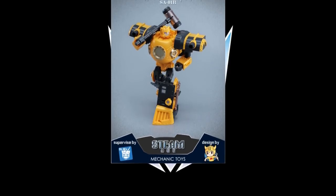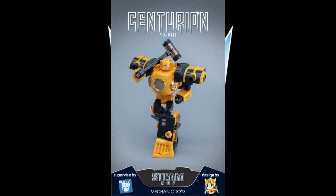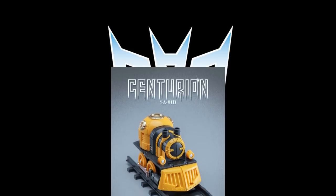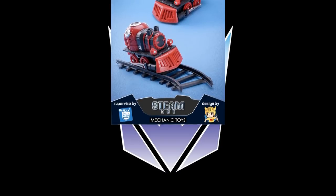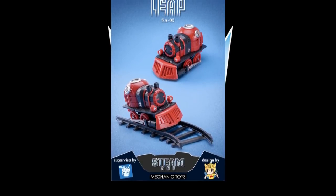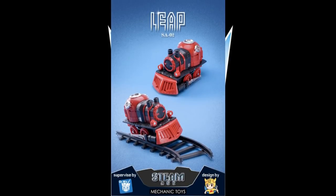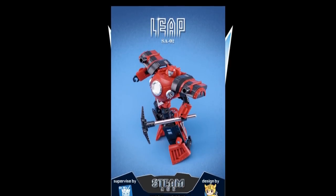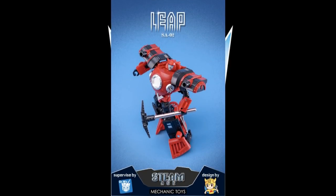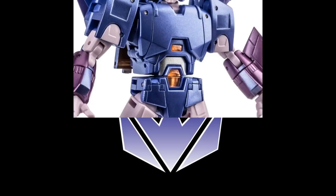And they're making a yellow one called Centurion. It's the SA01B, and this is what it looks like in its alt mode. So there's no smiley face on the front of this, so they don't have to kind of fudge that. But Steam Age. So cool that you could actually get a series of these. Instead of just being one and done, you can get a whole series of them, different recolors of them, and that kind of stuff. There's the red one, which evidently is going to be a cliff jumper. So cool if you're in on this. Start looking out for it. It's probably going to be way cheaper than the original versions.